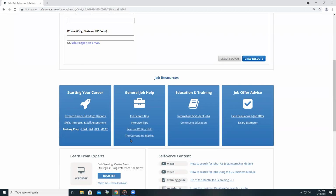We also have assistance in the current job market, which guides you through anything facing the current job outlook. Education and training, if you're looking for internships or student jobs. It also gives you information on continuing education as well. Job offer advice, let's say you're offered a job, how do you know if it's a good offer? This link would help you with that.